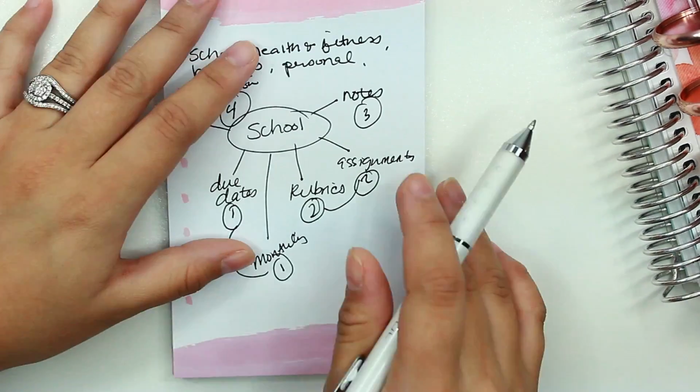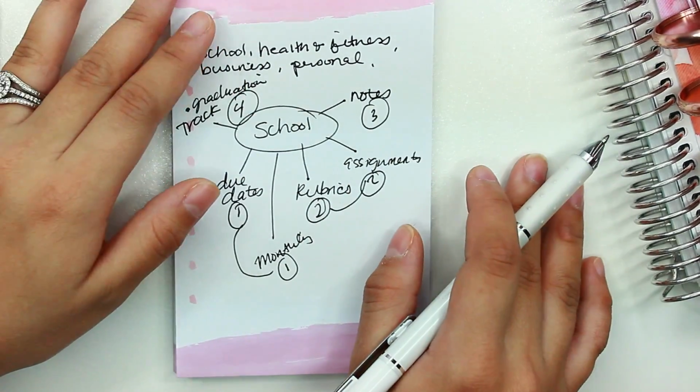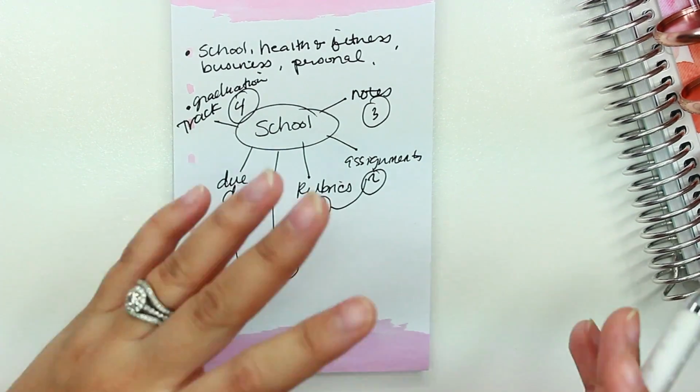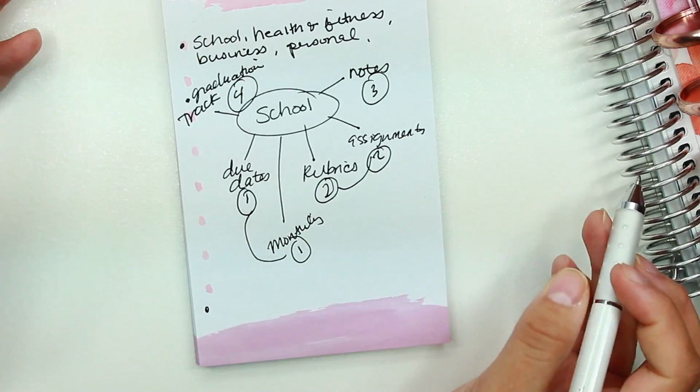Health and fitness as well. So if you have maybe a section for recipes or healthy snacks, maybe you have a section for all of your exercises. So there's a ton of bigger sections in your planner that you can make so that you can have another planner and it's actually useful to you.